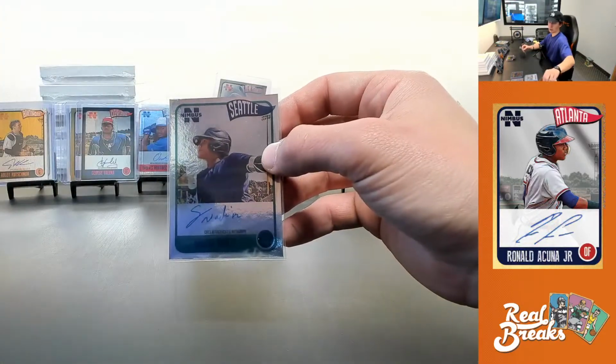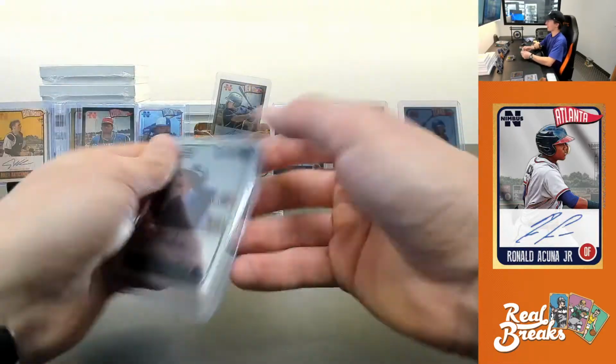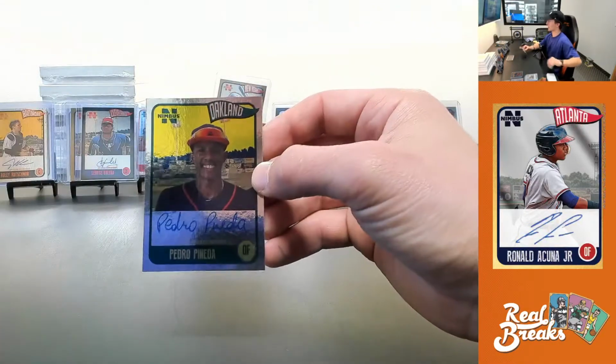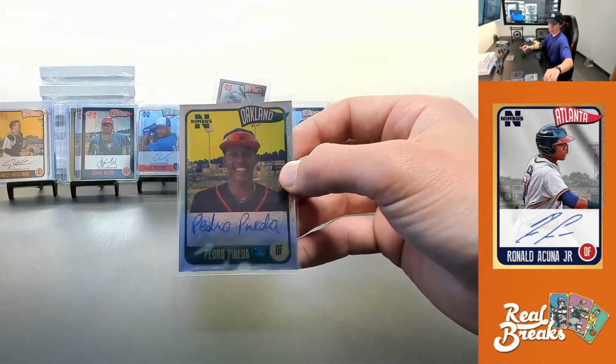And here we go. Nice Noelve Marte auto. Going to Sarah Towsley. Congrats, Sarah. I like that hit. And Pedro Pineda up next. Going to Cameron Bourne.